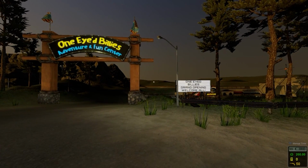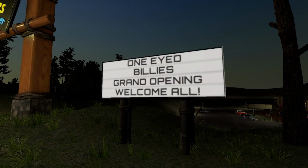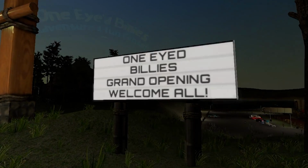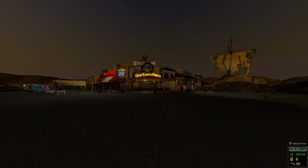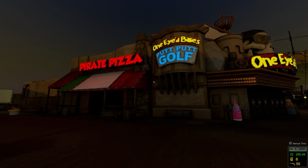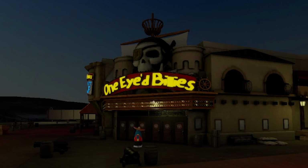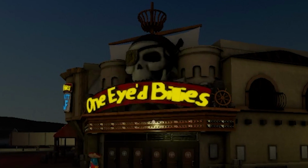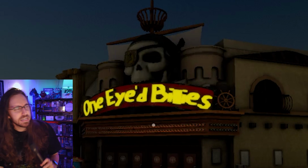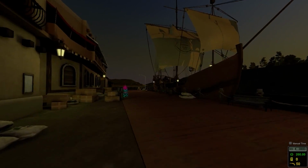One-Eyed Billy's Adventure and Fun Center. We've arrived during their grand opening, and thankfully it appears that we are welcome. The arcade is located at the bottom of this dark, moody hill, and the building's sandcastle exterior is plastered with neon signs and flashing marquee lights that really draw you in. And there he is! There's One-Eyed Billy, or I guess I'm just assuming that's One-Eyed Billy. He's got a very Olmec presence about him. There's also a decorative boat located right off the dock here, which I think is a nice touch.